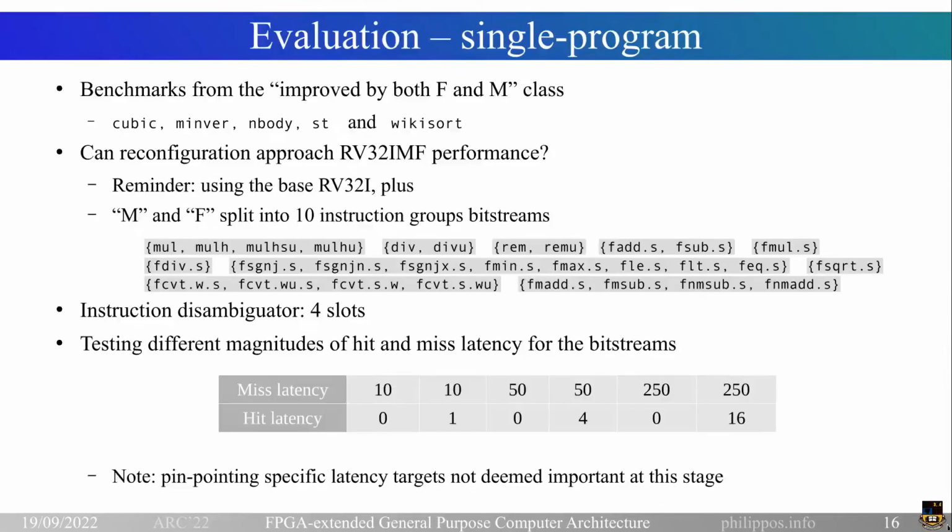This slide presents the single program evaluation of the new computer architecture. We use the 5 benchmarks that are improved by both F and M in order to study the competitiveness of the extensions. The main question we have is whether the reconfigurable approach can perform similarly to having both extensions hardened. As a reminder, the software now uses the base instruction set without latency, but now has only 4 slots to accommodate the following instruction groups from F and M.